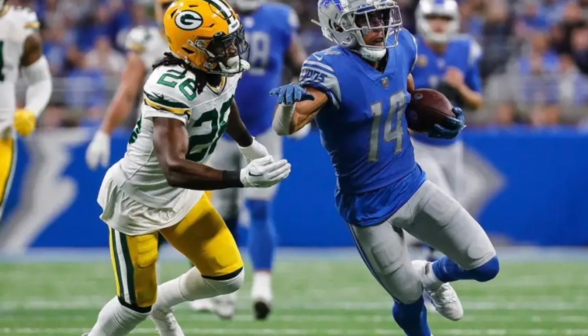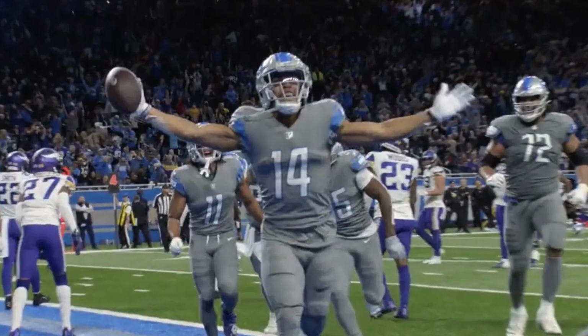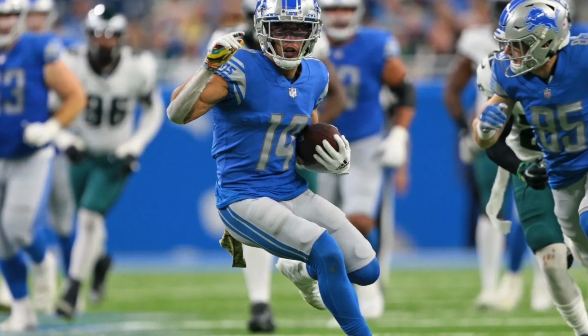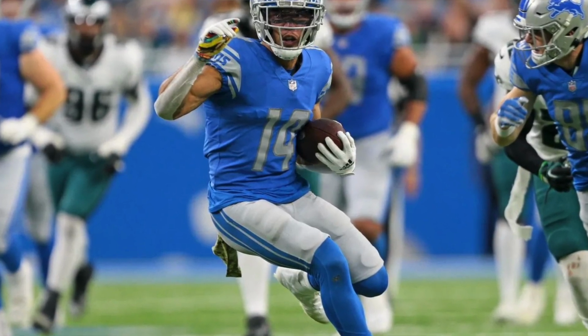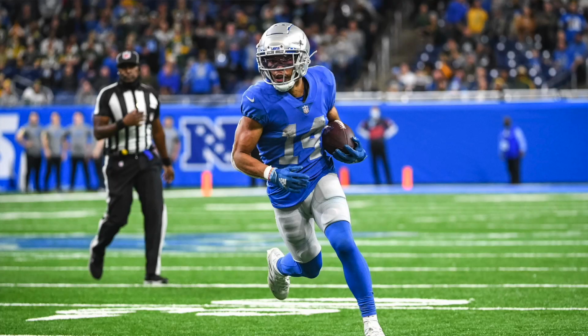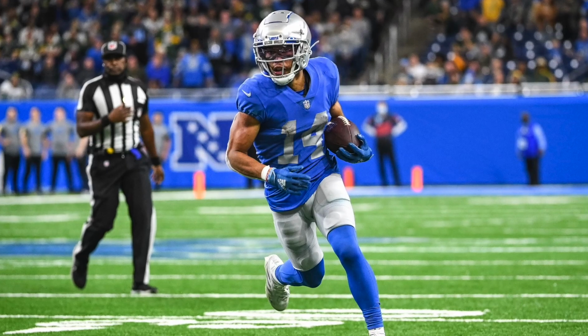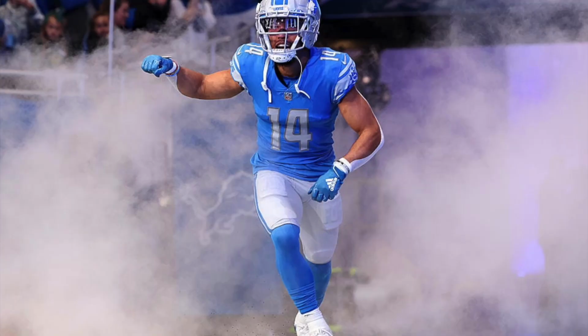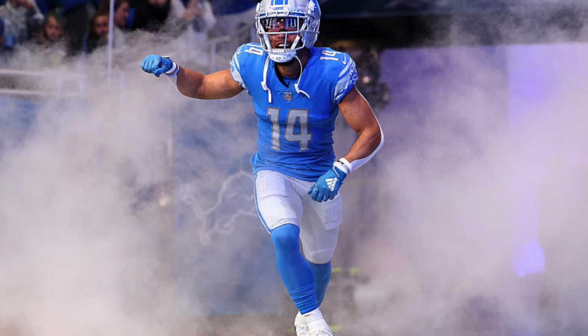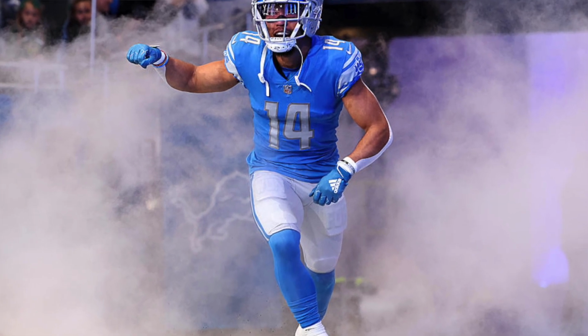Had a 28% target share and had a 25% share of the air yards while having 59 air yards per game. Good volume there. Getting a lot of targets is fueling his production. Good players get targets. Around 30% is elite. So really he's at an elite portion of target share. This is why he's able to be so productive on a consistent basis in fantasy.